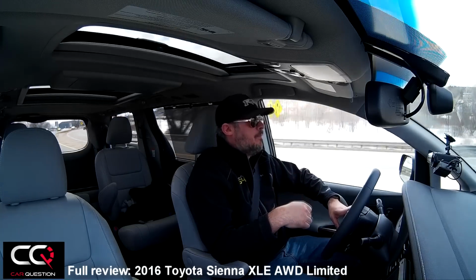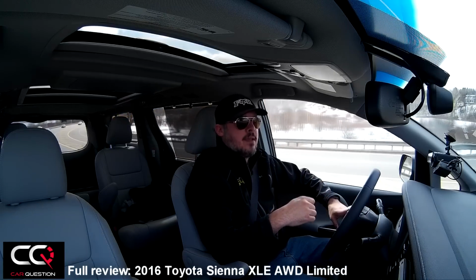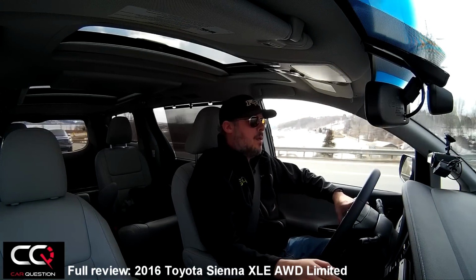For the third row, impressive. Seriously, for adults, it's going to be quite impressive. Let's talk about fuel economy. Fuel economy for this one.